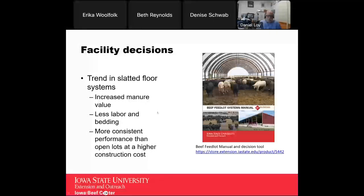The other one that we probably don't have quite as good data as we need. We have a few surveys that document this. Is that there's less labor and significantly less bedding. With the deep bedded buildings, yes, you get good performance. You're hauling in a lot of bedding. 4 to 5 pounds a day is typical bedding. From our surveys, we'd seen 2 to 10, but 4 to 5 pounds is something that we'd see. And then we have to haul that out and spread that.